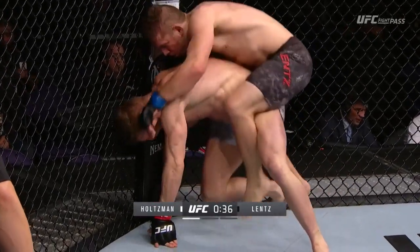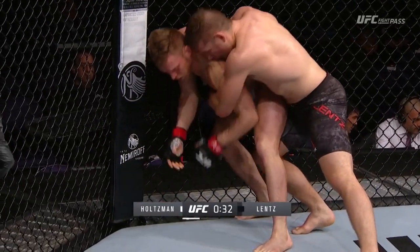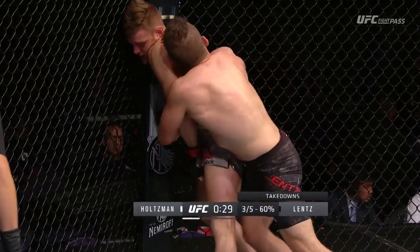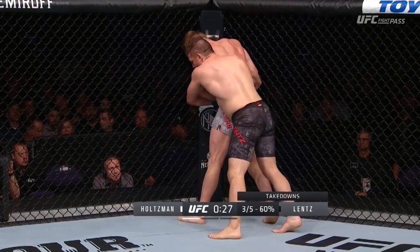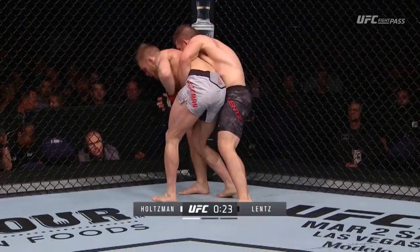So he's hooking that ankle, which keeps Holtzman from being able to get his leg up. And you see he's got to lift the weight of Lentz over and over. He's just hanging on him. It's not super tiring, but it's tiring enough, and it's annoying. Looks tiring to me, bro. It's annoying. Right now, Holtzman's like, gosh, get off me.